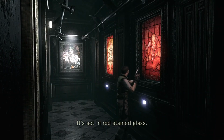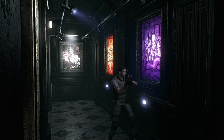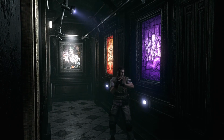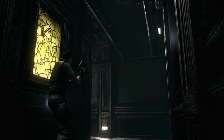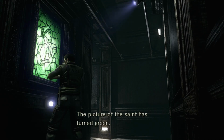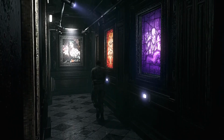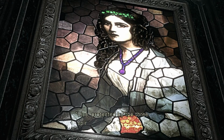So what do we have here? Picture of a sage wearing a necklace, set in red stained glass. There's a switch. Press it. Picture has turned purple. Okay, we're okay with this one. Purple necklace. His and her necklaces match. And the crown was green, a saint wearing a crown, set in yellow stained glass. Press the switch. No, we don't want it green. Or do we? Yeah, we do want green, right? She's wearing green. So orange bracer, purple necklace, green crown. Crown, not crayon. All right, we should be okay.